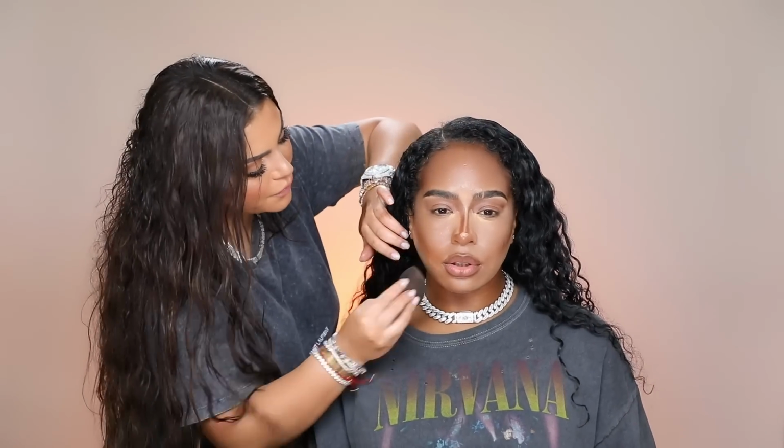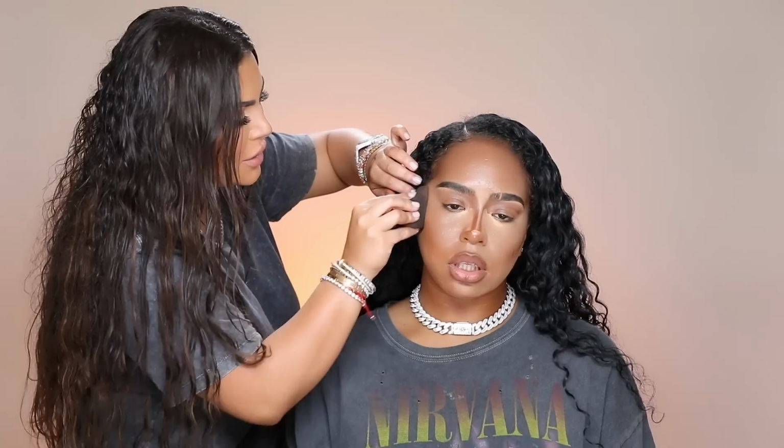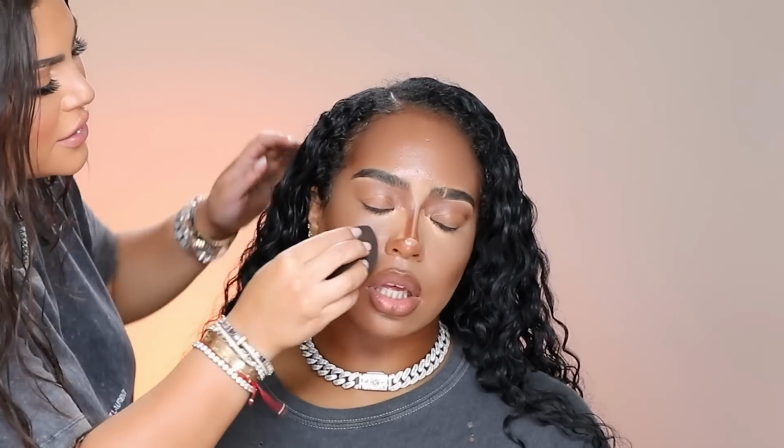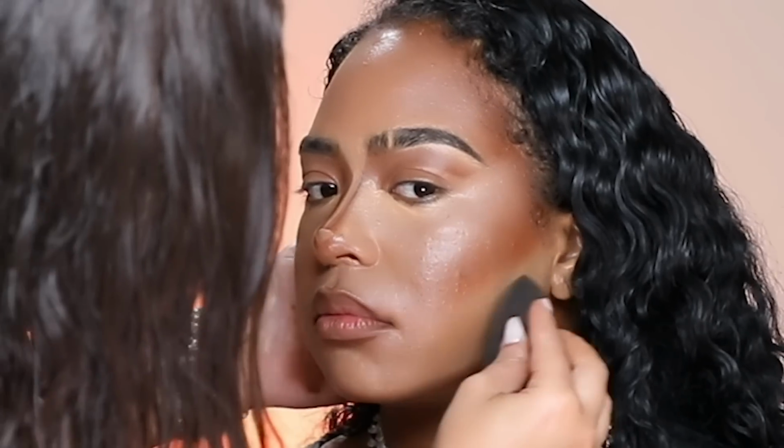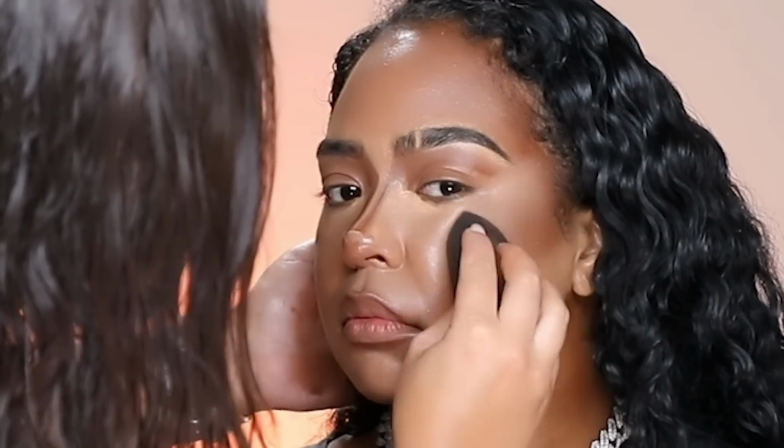Now, we go in with the Beauty Blender. Do you hear that? And we are marrying all those colors together. Am I that boring? Imagine, what would you do? Now this side, I'm patting it in first and then bringing it all together.